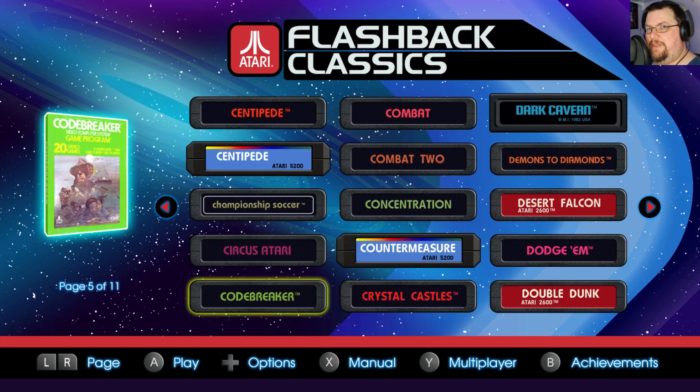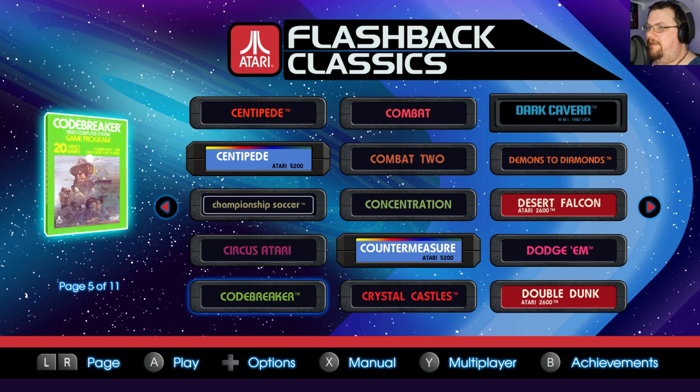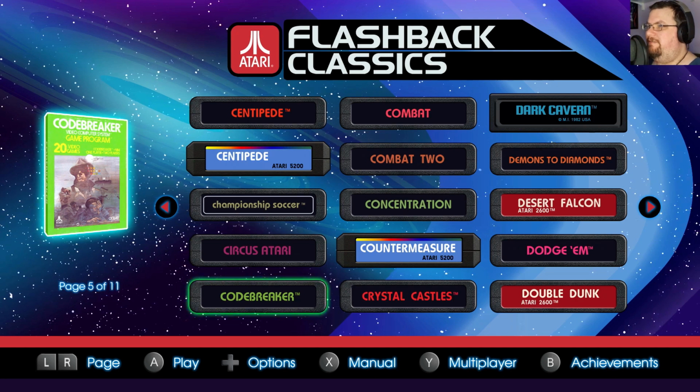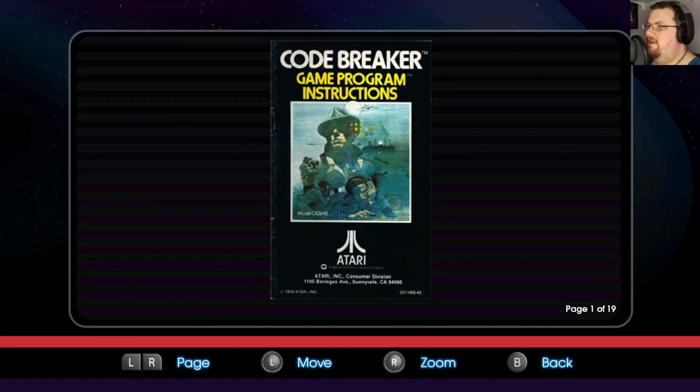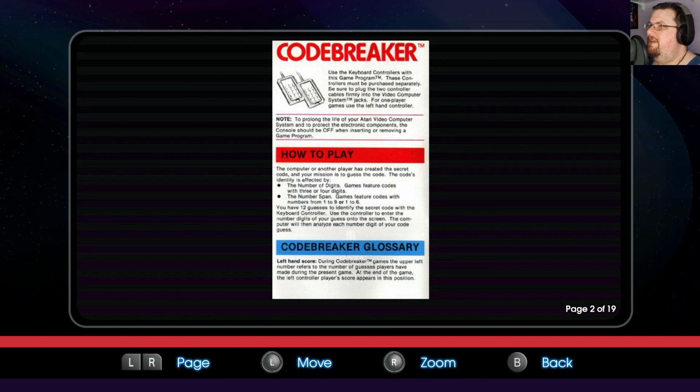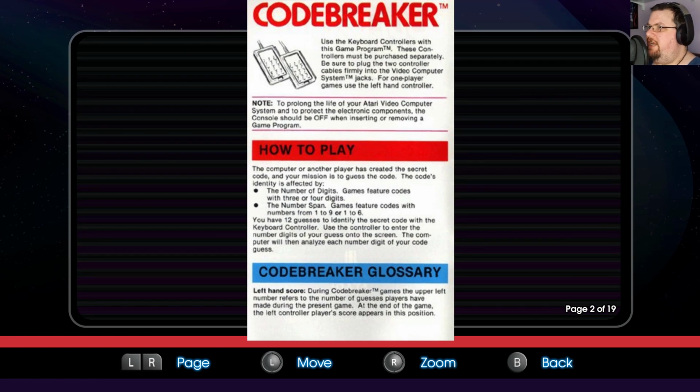Okay, here we are once again with Atari Flashback Classics. Today we're taking a look at Codebreaker, which promises 20 video games. Let's have a look at the manual. So, lovely bit of artwork on the front there. We've got a secret agent and some sort of code cracker. As we mentioned in the intro, this is a game that uses the keyboard controllers, which you must purchase separately.